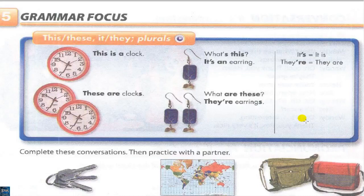Exercise number 5, grammar focus. Page 10, exercise 5, grammar focus. This, these. It, they, plurals. This is a clock. These are clocks. What's this? It's an earring. What are these? They're earrings.